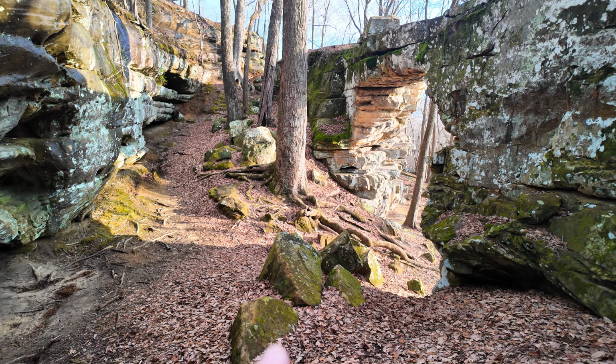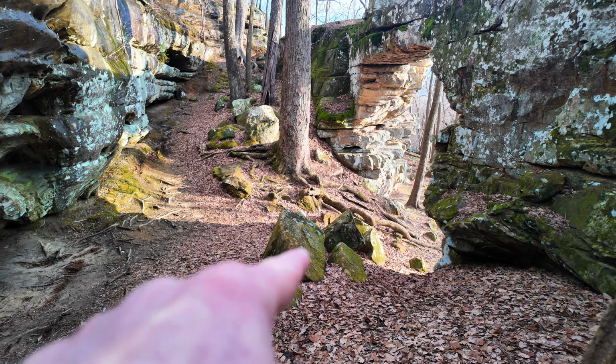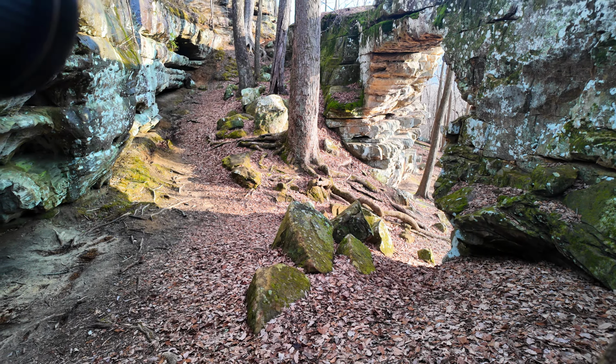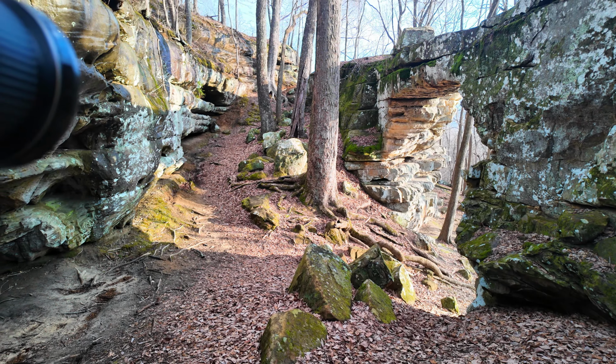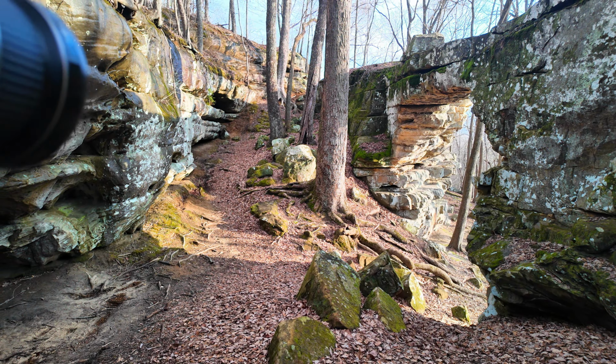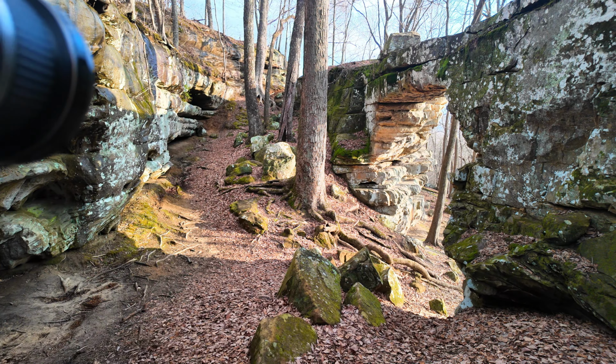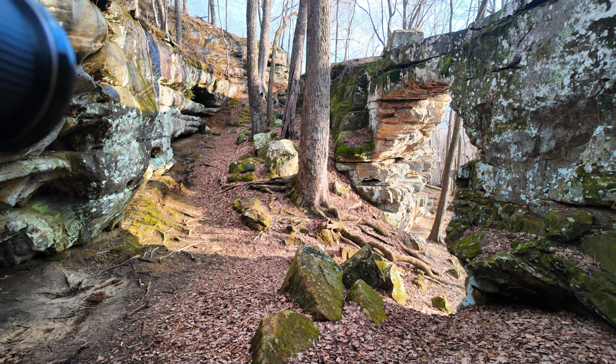So I've got these rocks in the foreground, kind of leading to the arch, and got a little bit of sky in there, which is kind of hard to avoid. But the arch in the sky kind of mirrors the arch in the ground here. I really like the way it's looking.